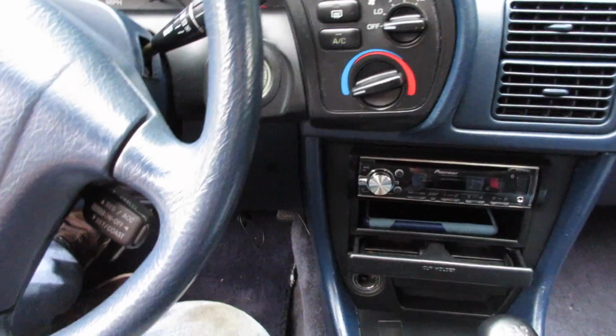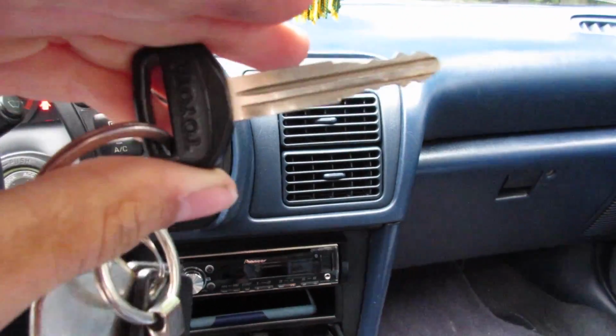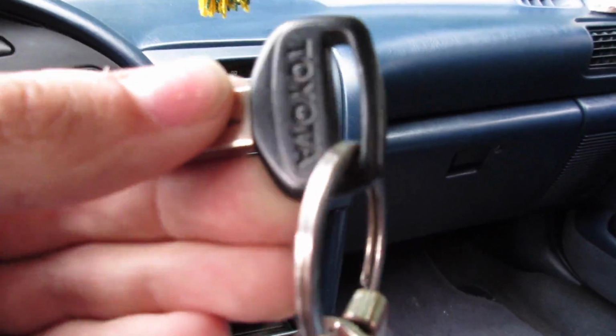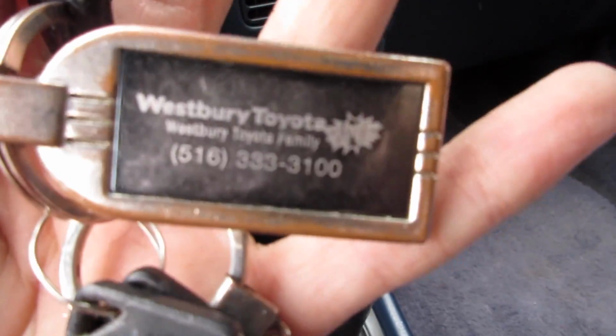This is the OEM key to the car. This is what it would look like if you were to buy it new in '92. I'm a little bummed. I haven't taken the best care of the key because I don't know, I'm busy. But still looks really good, and it's cool. I still have the original dealership tag too.